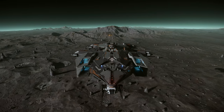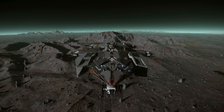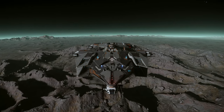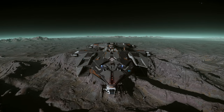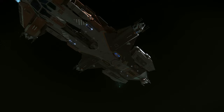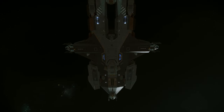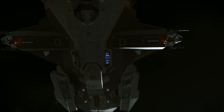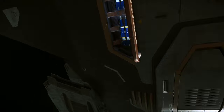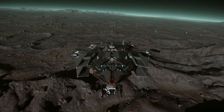Looks like the missiles are coming from the bottom of the ship. See if we can figure out where they're coming from. Oh, there we go. We definitely see where the missiles are coming from. Right here on the bottom, as we zoom in a little bit, those are the missile doors. Whoa! Pay attention to what you're doing, Fist.